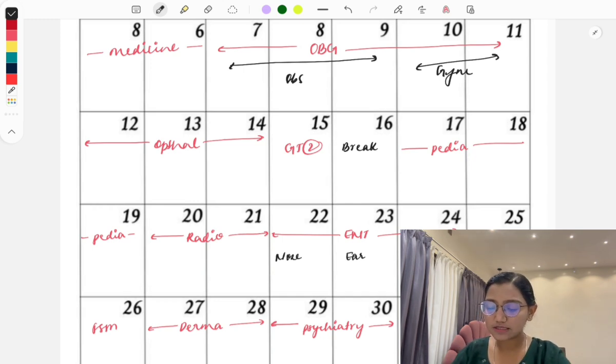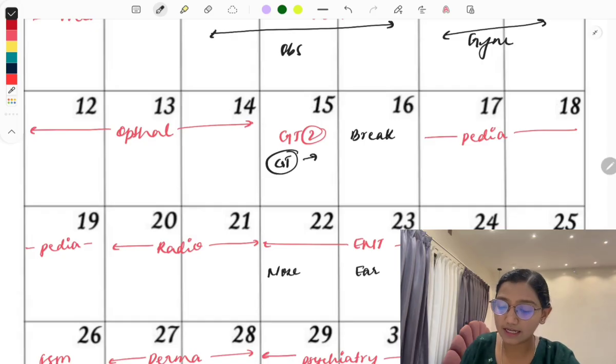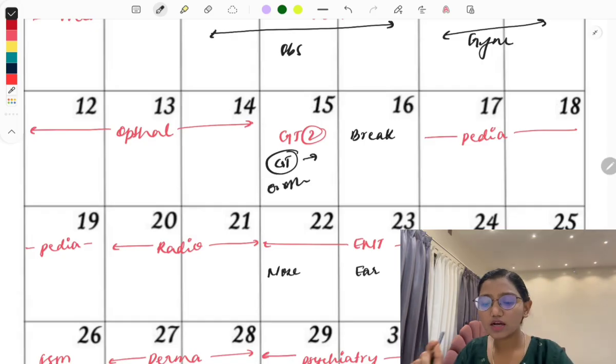So giving GTs means, see here, you need to give the GT in the morning session along with the time. Then in the evening review the questions, note down the questions which are wrong, and note down the topics which you are weak in, because this will help you to read in the next session. During the next reading you will be focusing more on these topics.